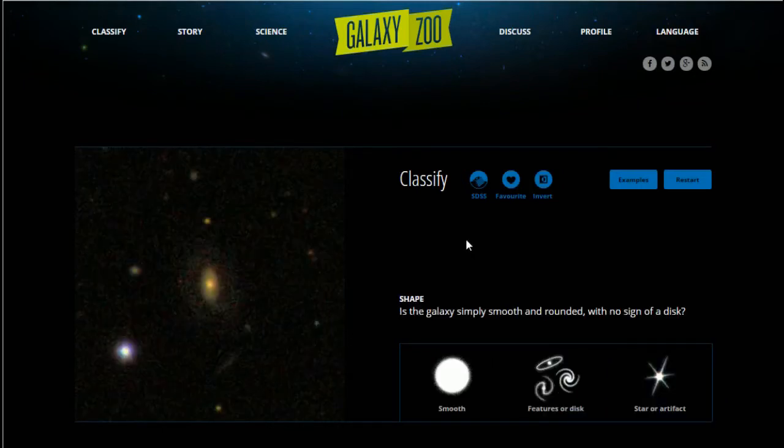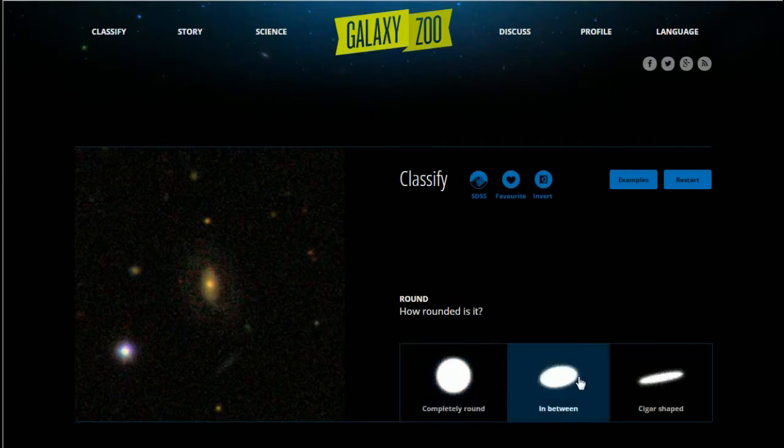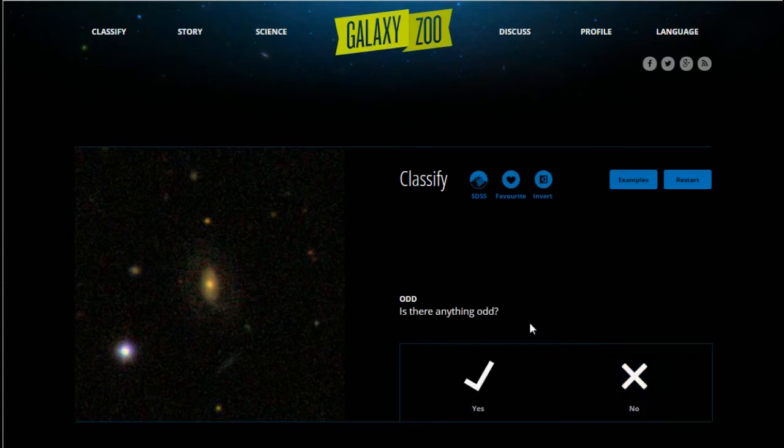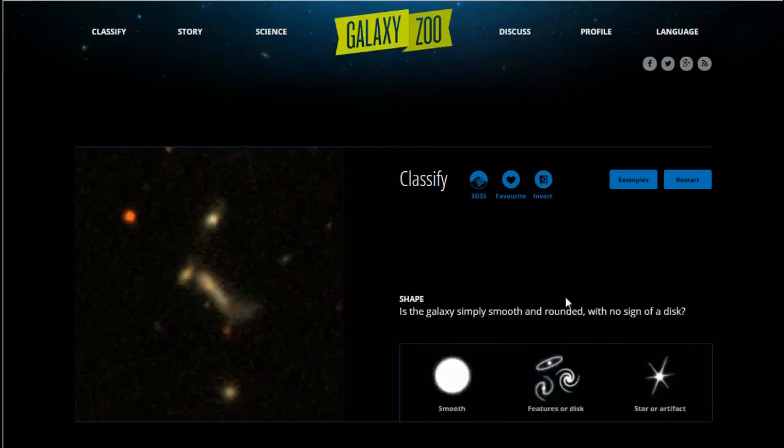Would you like to discuss it? No. Next. Right, is the galaxy smooth and rounded with no sign of a disk? This is smooth. It is smooth, yeah. How rounded is it? It's in between. Oval. Yeah. Is there anything odd? Not really. No. Next.